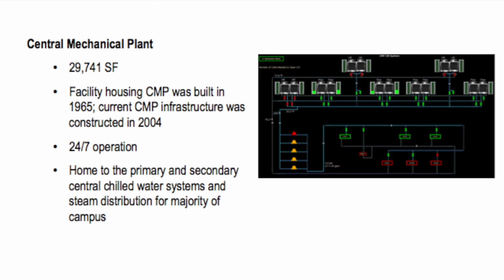Last but not least, the central mechanical plant. While it's not on the New York City tourist destination list, the central mechanical plant is a masterpiece in its own right. Sometimes theatrical, sometimes musical. You never know what you're going to get. It depends on the day.